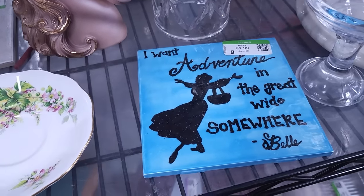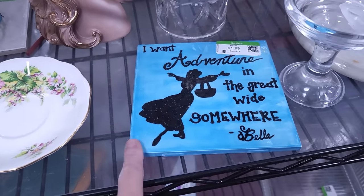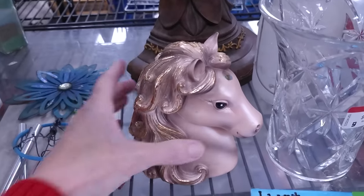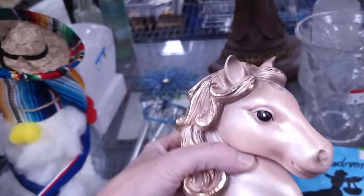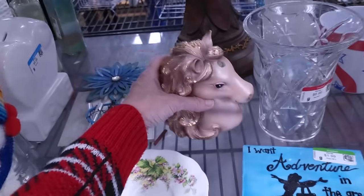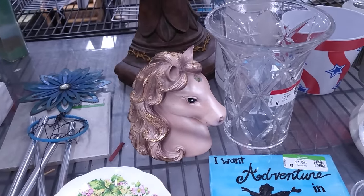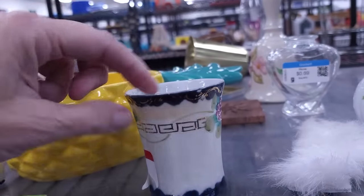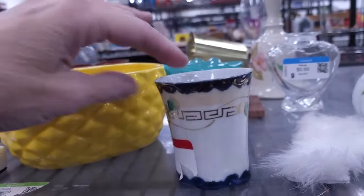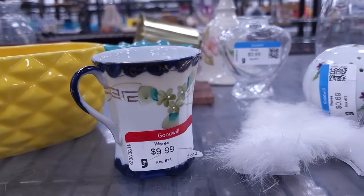I want adventure in the great wide somewhere. Oh, it's Belle. This is unfortunate. This little unicorn has lost its horn. Now it's just a horse. Not that being just a horse is bad, but for resale, no bueno. It's another nice little piece, like a Nippon cup. It doesn't have its saucer though, and they are asking $10, so we have to leave that one.